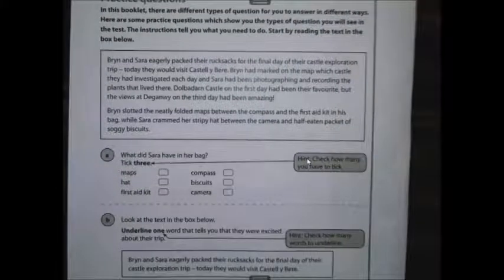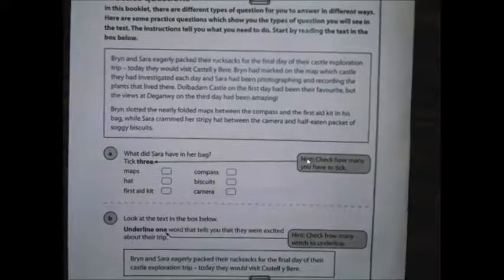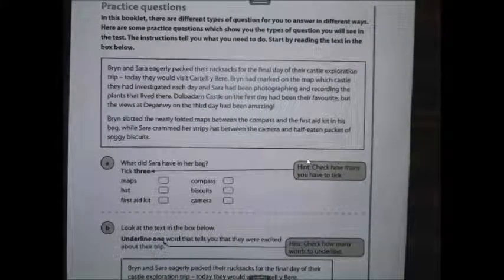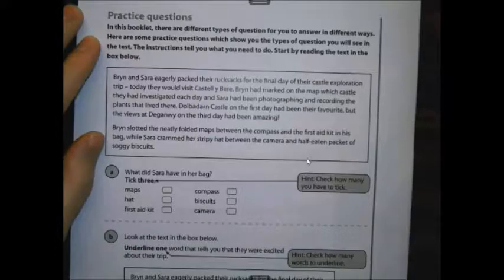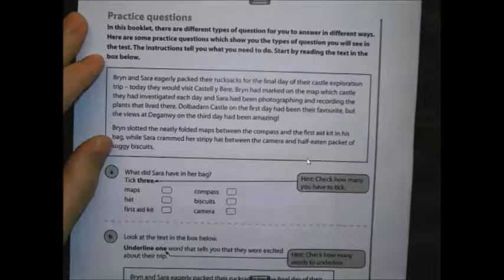You're all familiar with the layout of the paper. The first section, as I've said before, is the practice section, so obviously you won't have any marks for this section. But nonetheless, it's a really important opportunity that you must take to get familiar with the kind of questions that you're going to be answering, with the text types that you're going to be reading and looking at and selecting information from. So let's read the topmost information. It tells us in this booklet there are different types of question for you to answer in different ways. Here are some practice questions which show you the types of question you will see in the test. The instructions tell you what you need to do.